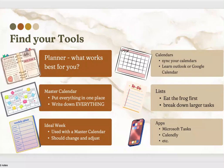Using a calendar system, finding the calendar that you really like, learning how to sync all of your calendars. I don't know about you all, but I have Google Calendar for work, and then Outlook for school and other things. And I had to watch a couple YouTube videos about how to sync those calendars so that they could talk to each other. And so I knew what was going on. And it was a game changer. So really understanding what tools are being used for you. Making lists if that's what's helpful.